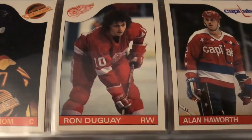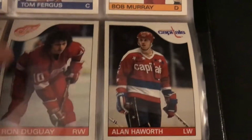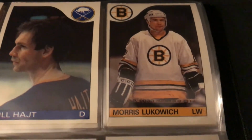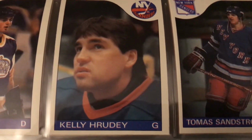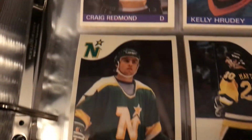Ron Duguay there, Red Wings, New York Ranger and Pittsburgh Penguin. He has that flowing hair. He's a flyer on the ice. Decent points. Greg Malone. Morris Lukowicz, Winnipeg Jets. Tomas Sandstrom, that's a rookie card, right, for him. Kelly Rudy, rookie card there, goaltender for the New York Islanders. Looks so young, these guys.